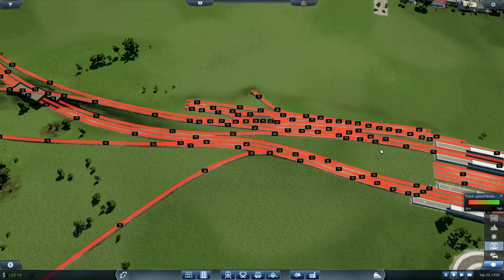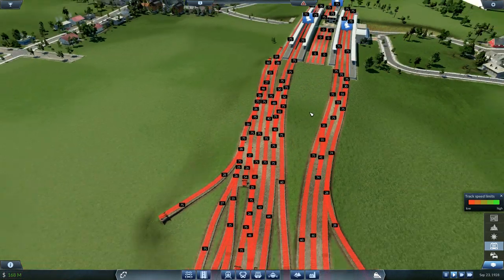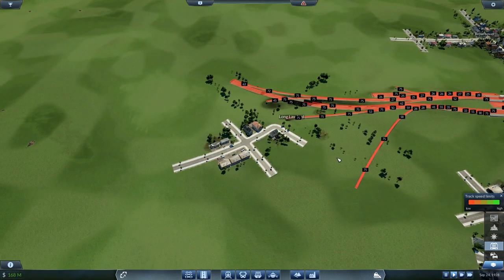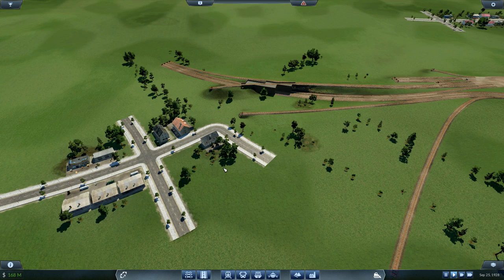There's a few bits here. It's just the crossovers, really, that are quite slow. This bit is a little slow, unfortunately. No, I feel like that's okay. We've got some things to do here with that mod I was telling you about. But should we try and connect this up? I think that would be the order of the day. Let's get building, shall we?